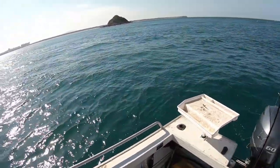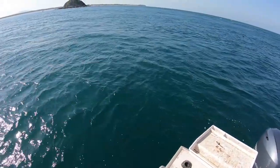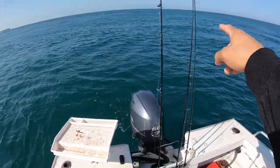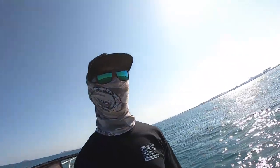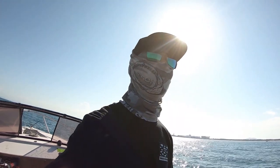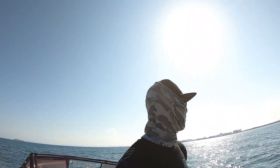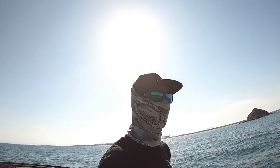From this island, we've got the rocks on the eastern corner extend out into the water. So I'll just be casting my stick bait along there. Maybe there might be a pelagic cruising along that rock wall. Submerged rock wall. Yeah, so we'll give that a go.